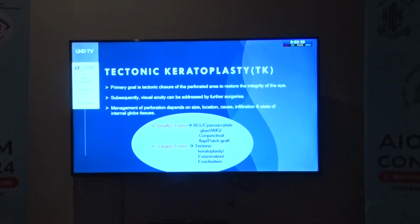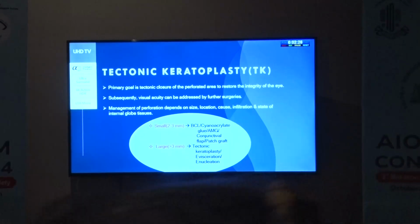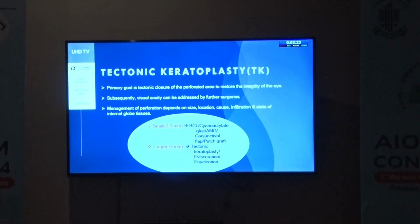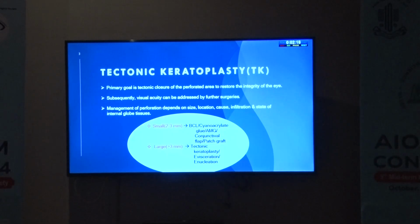So, what is tectonic keratoplasty? Its primary goal is the tectonic closure of the perforated area to restore the integrity of the eye. That is the main aim. Subsequently, visual acuity can be addressed by further surgeries. Management of corneal perforation depends on the size, location, cause, infiltration, and state of the internal tissues of the globe. Small perforations can be managed by bandage contact lens, cyanoacrylate glue, amniotic membrane graft, conjunctival flap, or patch graft. Larger perforations need tectonic keratoplasty, and if the globe is not salvageable, we have to do evisceration or enucleation.